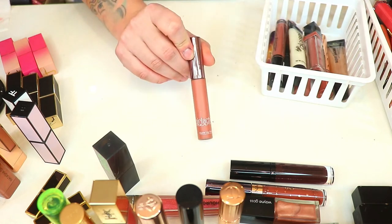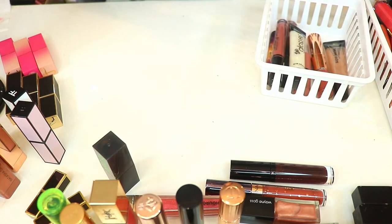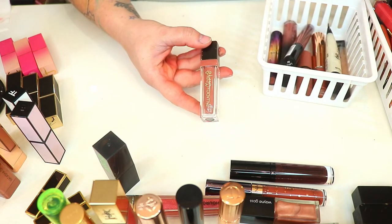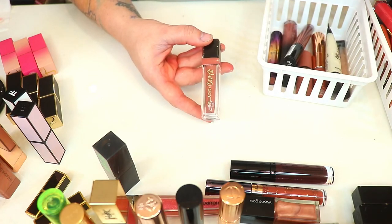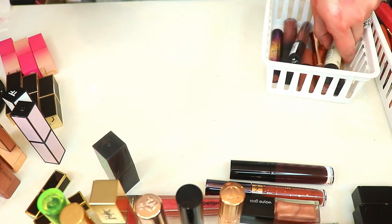Galactic, the matte lip paint. Can't remember the last time I used this, so I'm going to declutter that. Then we have the Palladio Casey Holmes. I remember I had all three of these. I love Casey Holmes, but this formula just was not it for me. A little bit too drying for my liking. Casey, I love you, girl, but I'm going to declutter that.